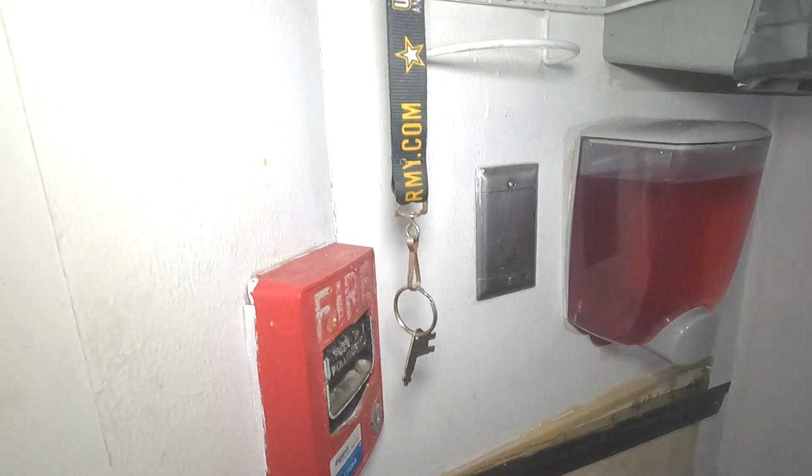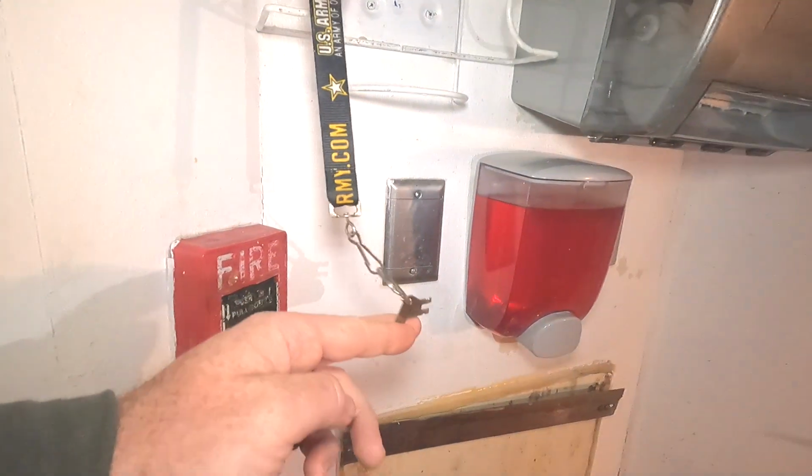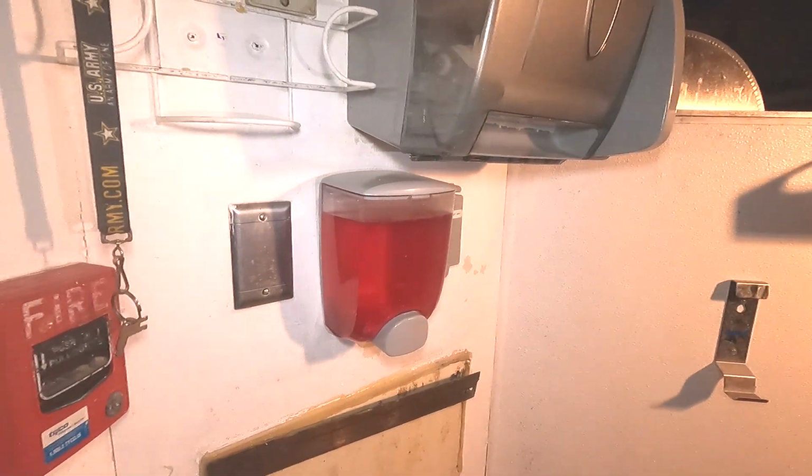Look, there's a key for these. What? For the towel racks. Oh, that's weird. You can't use the towel without the key? That's weird. No, you need it to refill it. Oh.